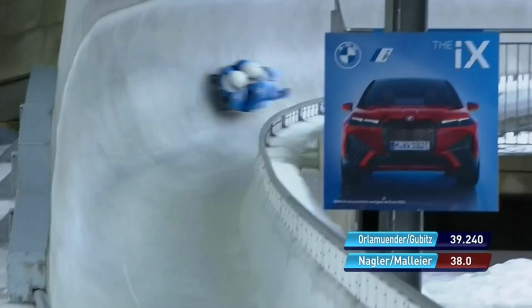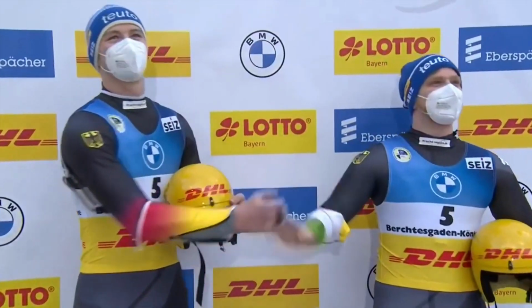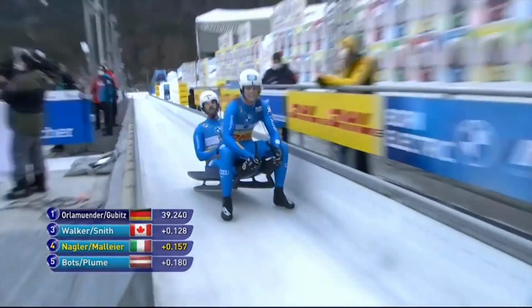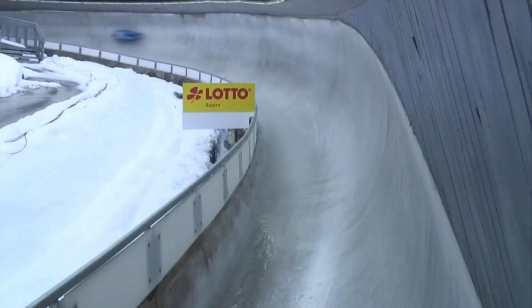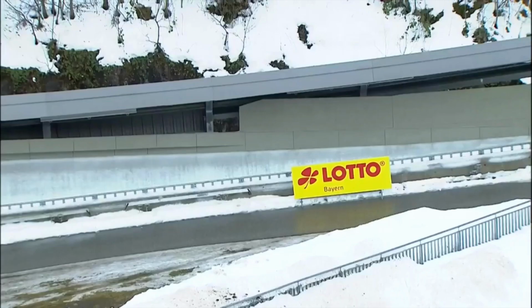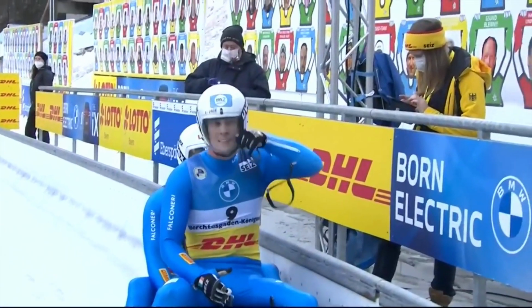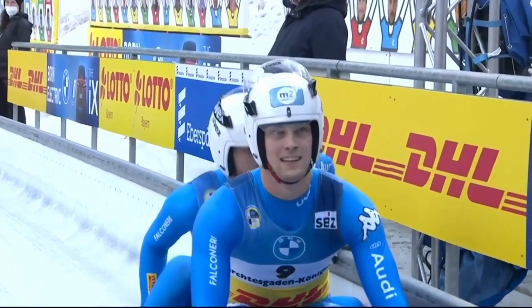But here we see the Italians coming down, and a respectable time there. Things are looking pretty good for your teammates. Walker and Smith still in the top 3, and they'll be on their way to their best finish of the season, regardless of what happens from here on out. So far, so good for Walker and Smith. You never know with a sprint, and particularly early in the field, whether or not that time is going to hold up. But it seems to be here for the Canadians and also the Germans who are sitting at the top. But we have the best in the world coming up, and we'll see how they do.